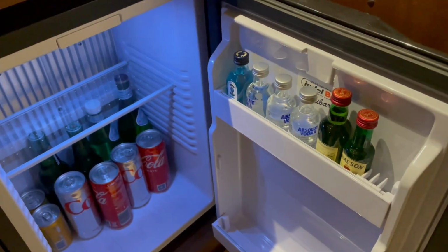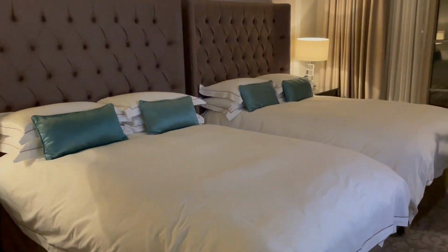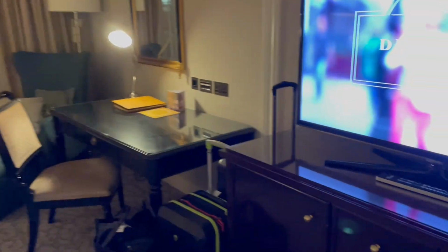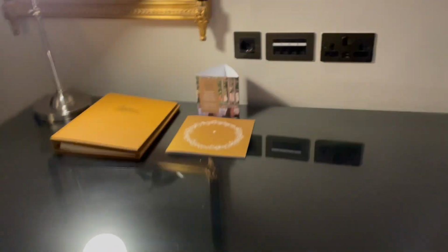And then here is the little mini bar. And here is the room. A very, very beautiful hotel. I'll show you guys the breakfast area and everything in the morning as well. So you have a full dresser here. And there's a safe underneath here. To keep your stationery if you're doing work, and they do have USB ports.